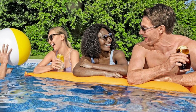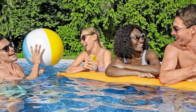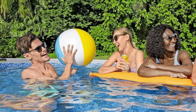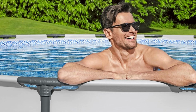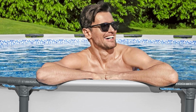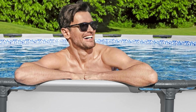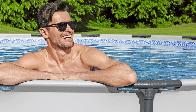Setting up your Bestway Steel Pro Max pool is simple and straightforward. With a step-by-step assembly guide and no tools required, you'll have your pool ready in no time. The robust steel frame, combined with our advanced Seal and Lock System trademark, ensures superior strength and durability. The Tritech trademark liner, made from 3-layer reinforced material, guarantees long-lasting use and resistance to punctures.